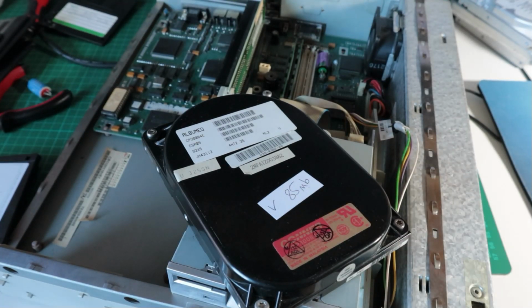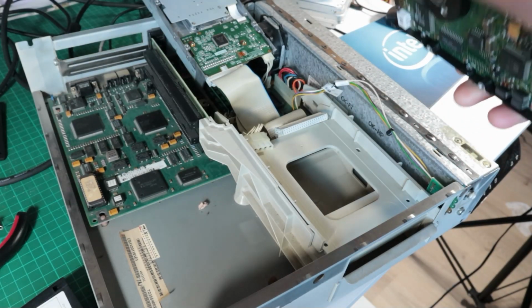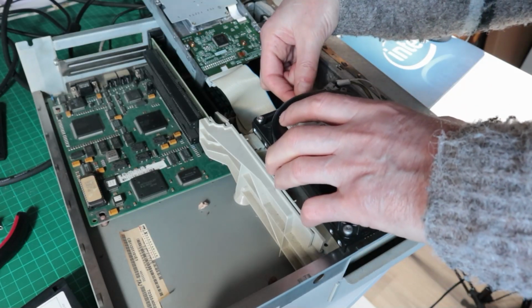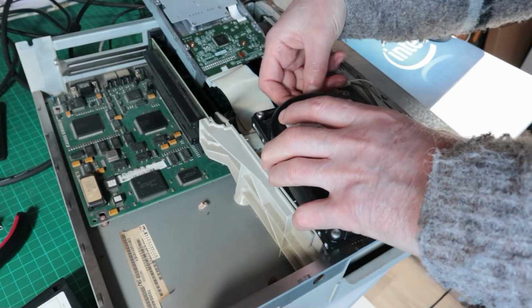I had high hopes for this 85 megabyte one. It seemed like the right kind of size for the era, and it let me install DOS all the way up, but it did have some bad sectors and it absolutely refused to boot. So when you booted, it just said no operating system found, even though you just installed it, and it had formatted and partitioned correctly, which was really quite annoying.